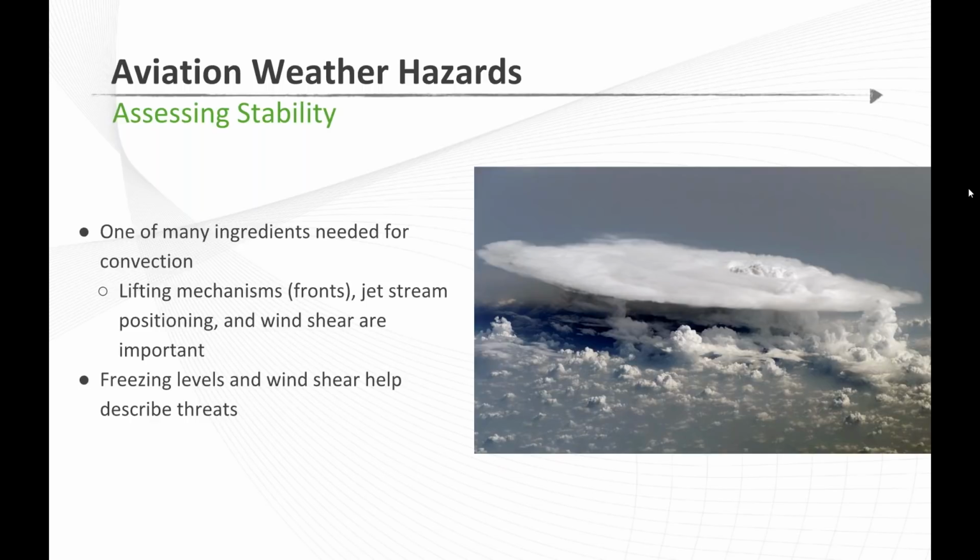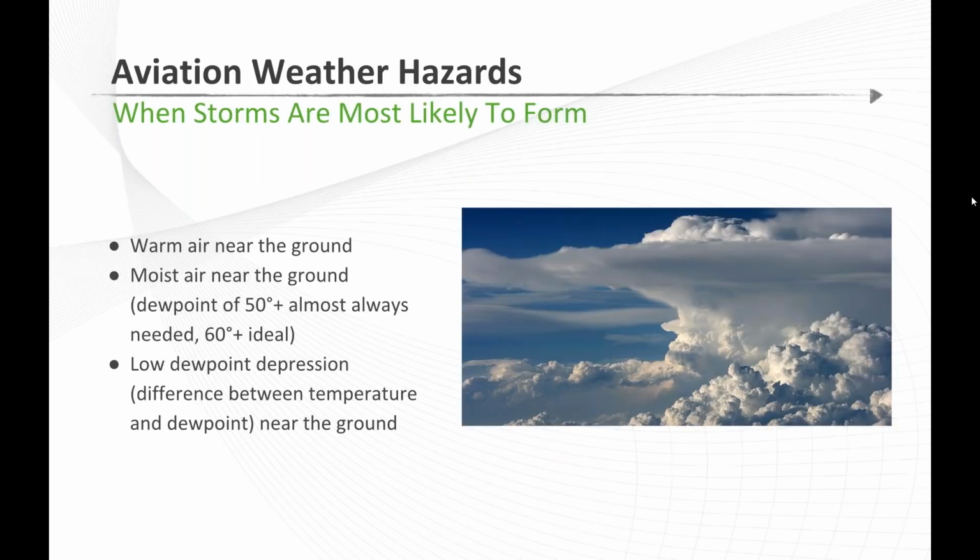So simply looking at the wind direction near and above the ground, both the change in the direction and the intensity of the wind, that can give you an indication for how organized and how intense thunderstorms are going to be. But let's go back to instability. That's sort of a nebulous term. Meteorologists are looking at a lot of different things when we're looking at the threat for thunderstorms. And every environment is different.